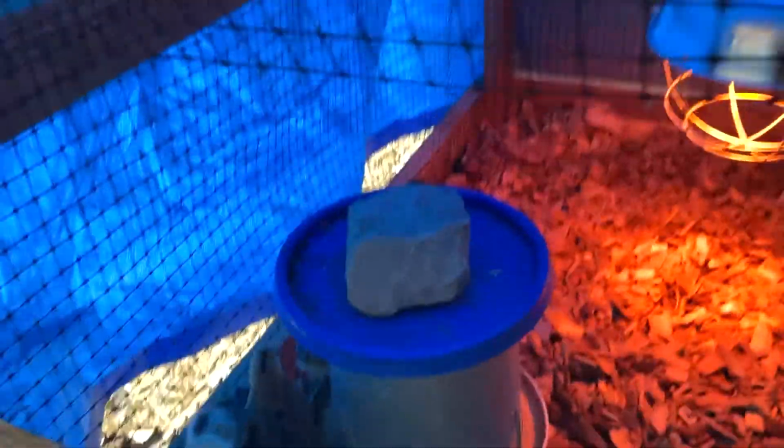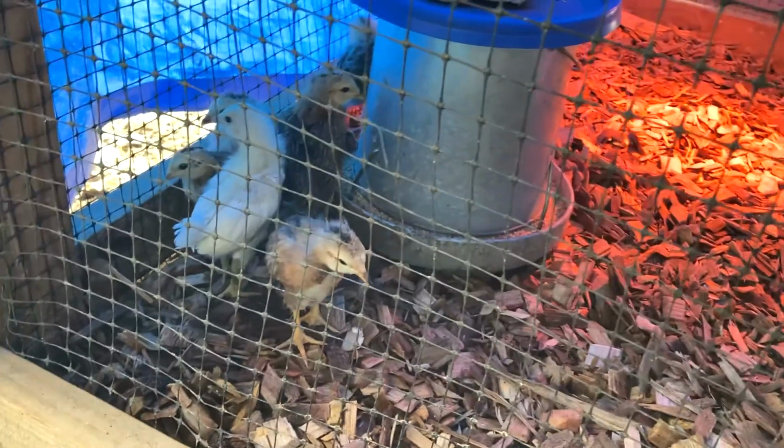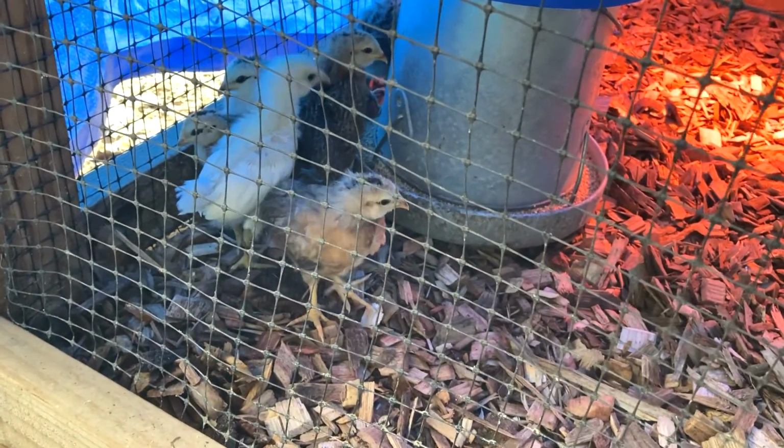All settled in there. See how they like their new place.